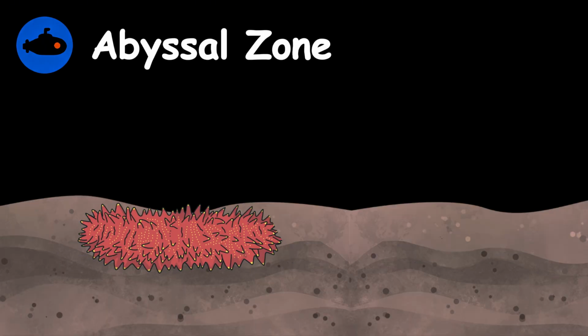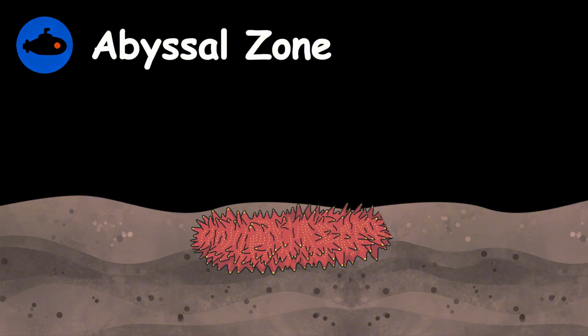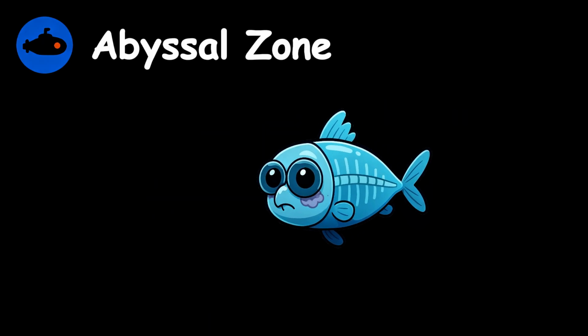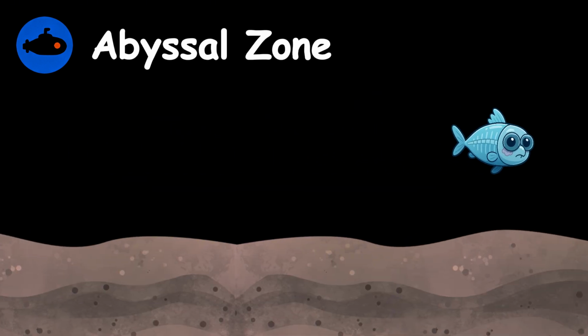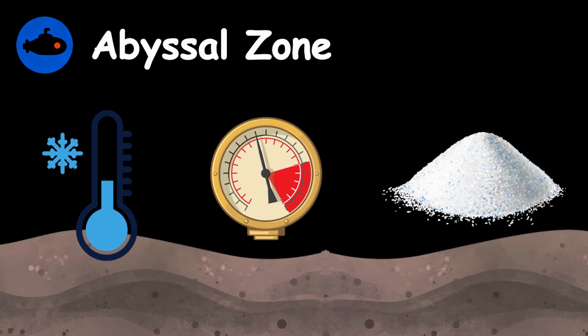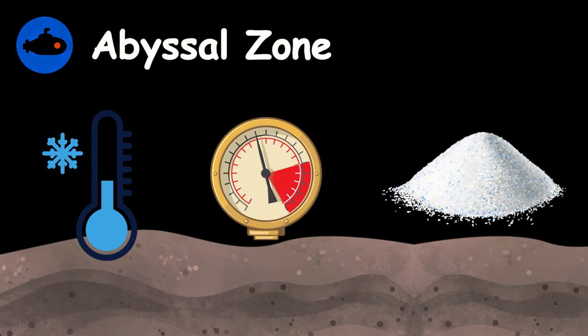Life persists even in these extreme conditions. Sea cucumbers crawl across the abyssal plains, processing sediments for organic matter. Dumbo octopuses drift through the water column with ear-like fins. Deep-sea fish have evolved transparent bodies and reduced bone structure to survive the crushing pressure. Abyssal plains experience the most stable conditions on Earth. Temperature, salinity, and pressure remain virtually constant year-round, creating environments that have remained unchanged for millions of years.